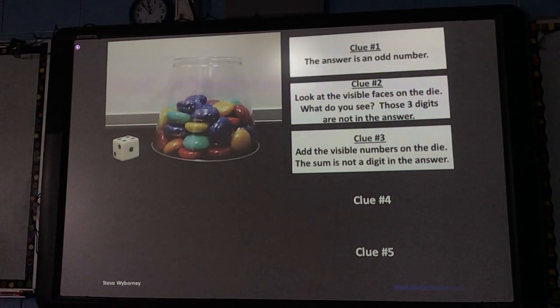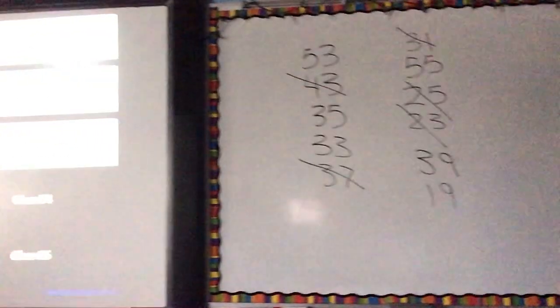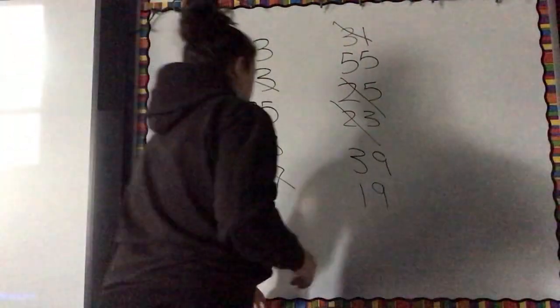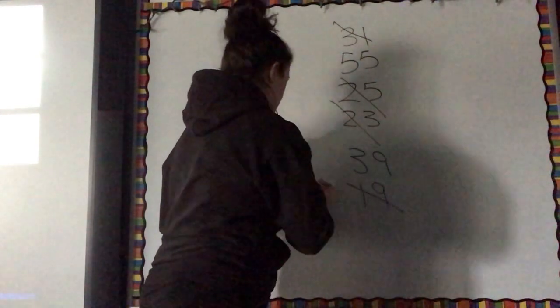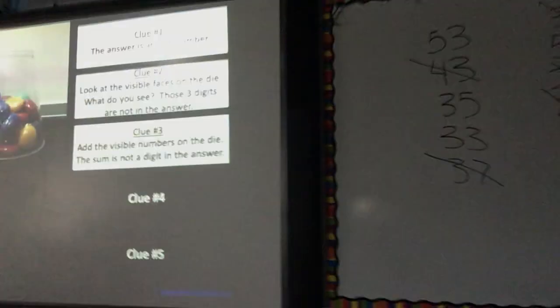All right, let's see. You can't do 19. One is a number on the die. Oh, yes, good catch. Mason, we can't do 19 because 1 is on our die. 19 can't be it. 34, 35, we can't have 32. 32 would be an even number.